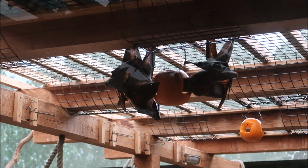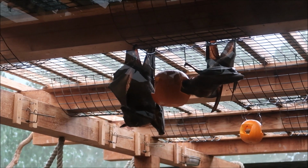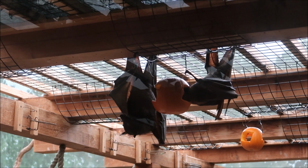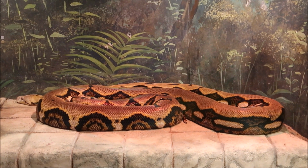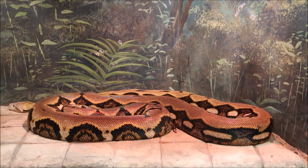It's like dessert to them. That's crazy. That's so cool. They're super big too. And the winner of the big snake award goes to the python. That thing is huge. That thing is huge.